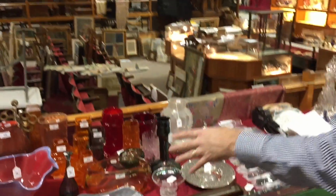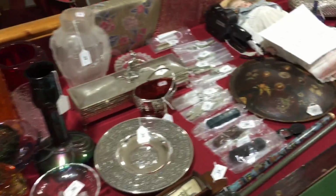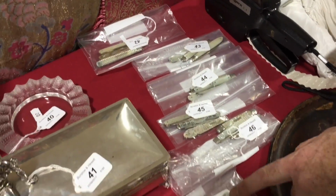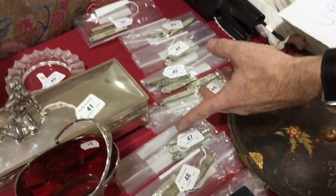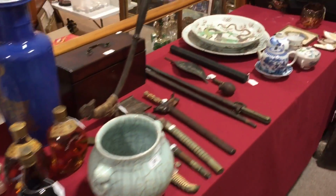We go down the table here. This is all still yet to be set up, but masses of Whitefriars glass here. It's all very fashionable stuff there. Lots of these silver and mother-of-pearl penknives. So we're selling those 3 at a time. They're all Victorian, all hallmarked silver, and they're probably going to make £60 or £80 for 3, £20 each. It's amazing. We'll keep going down here. Masses of things down here as well.